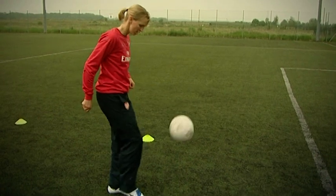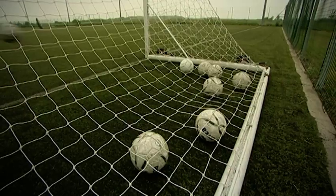What 3 characteristics would you say you need to be a good footballer? I'd say you have to be able to work hard, obviously train every day, a lot of dedication, and I'd say passion as well.